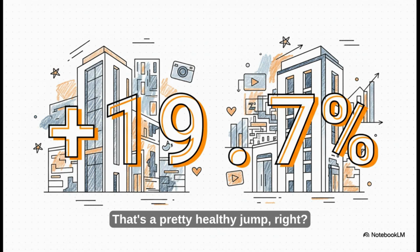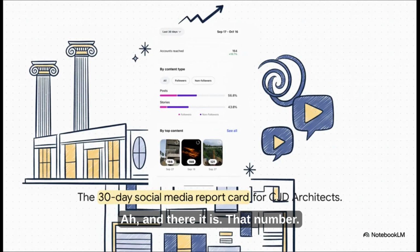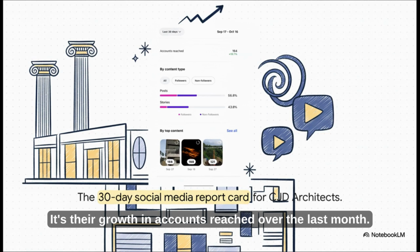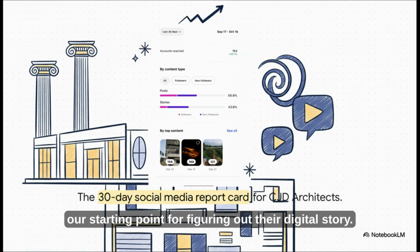That's a pretty healthy jump, right? But what is it? More profit? New hires? Let's dig in and find out what's really going on here. And there it is, that number. It's all about social media. It's their growth in accounts reached over the last month. So this is our first clue, our starting point for figuring out their digital story.